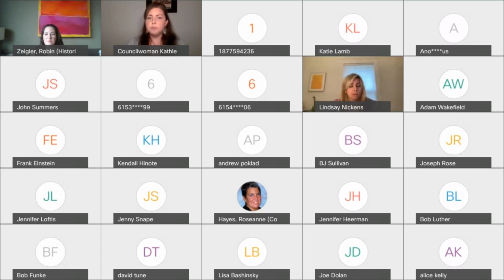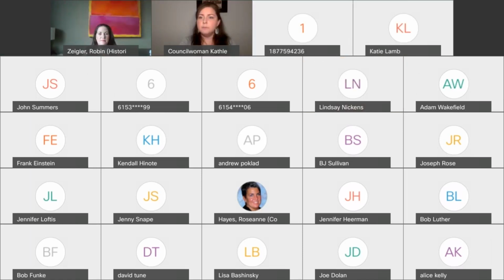So the other question is, how can a home be excluded from the overlay? As Robin talked about, they really need to be contiguous. And so typically we do not do a patchwork quilt of overlays. It's a little bit of an all or nothing on your block face.